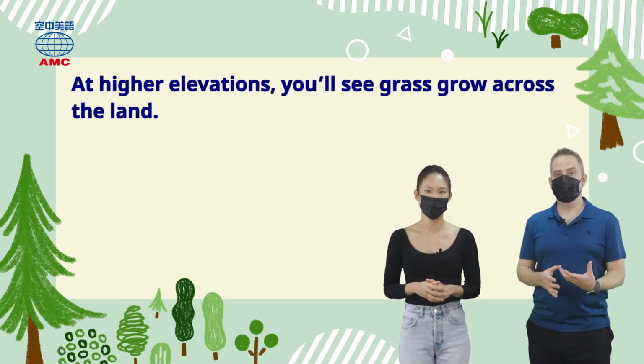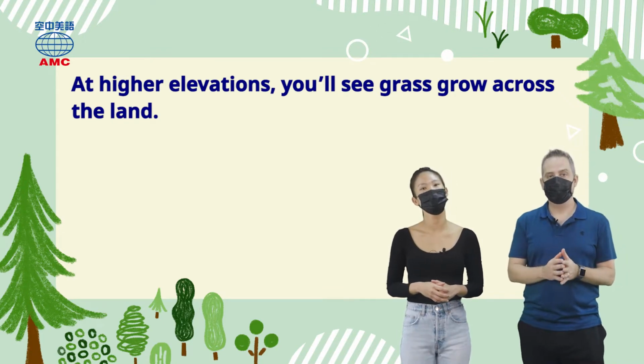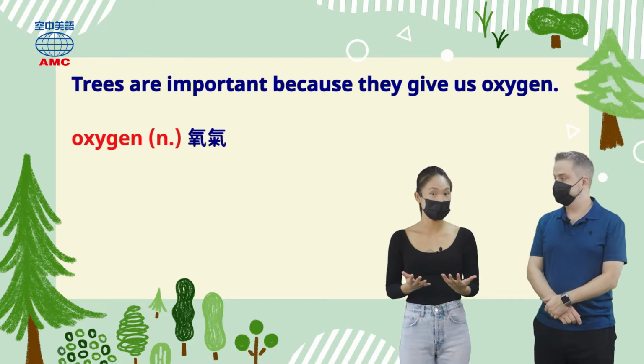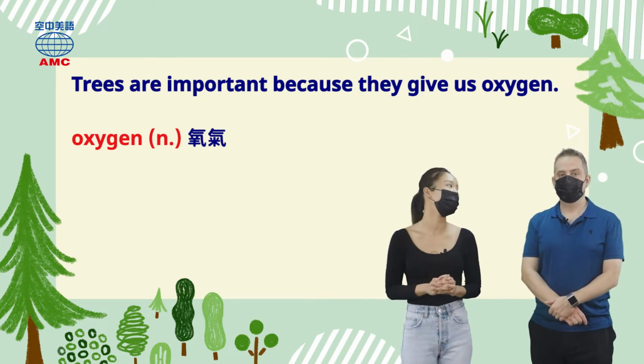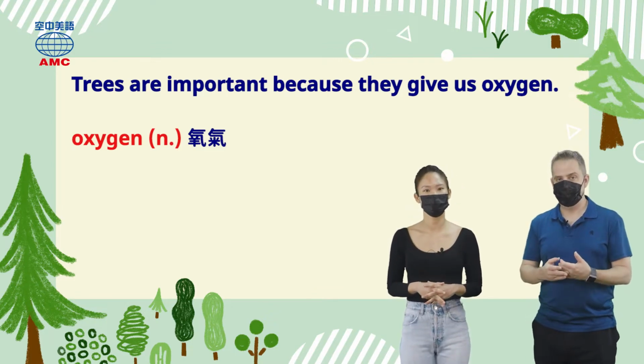Now let's return to it now. Why are trees important? The article says trees are important because they give us oxygen. Oxygen 就是我们呼吸需要的氧气，所以说树木很重要，因为它们会提供氧气给我们。Yeah, humans and animals cannot live without oxygen.